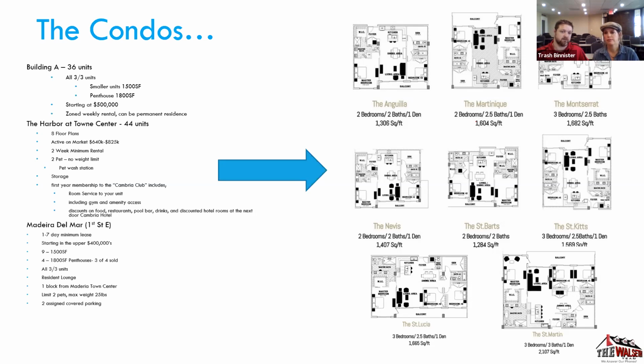You're getting a lot of condo, walking distance to almost everything: bars, restaurants, food, fun, rentals, the beach, the snack shack, the park, Rock Park. It's an awesome central location. So I'm really surprised that Madeira Del Mar isn't sold out. I think the biggest issue is their lack of view of any kind. They're not on the water. They're going to have a residence lounge. That's new.